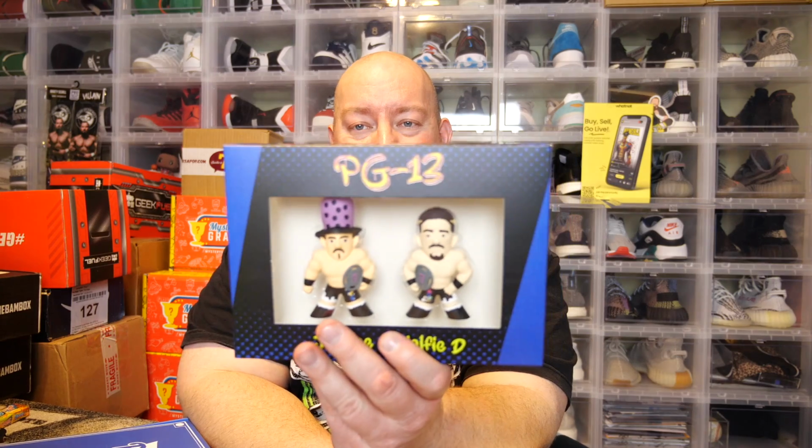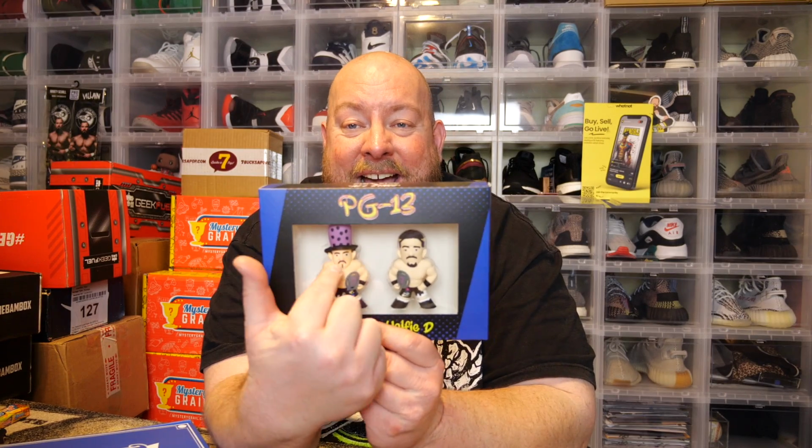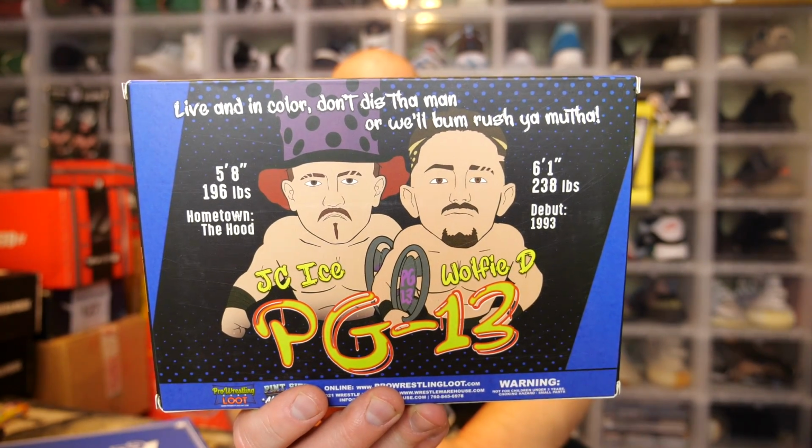Nice. A freaking 2-pack. You know what? This by itself just paid for the whole box. This paid for the entire box right here. That is awesome. And this would look fantastic autographed. You get both these guys autographed. There's the back. I didn't even show you the back yet. There's the back of it of PG-13, JC Ice, and Wolfie D. 5'8", 196 pounds. Hometown, The Hood, JC Ice. Wolfie D, 6'1", 238. Debut, 1993. Live and in color. That's actually pretty cool.